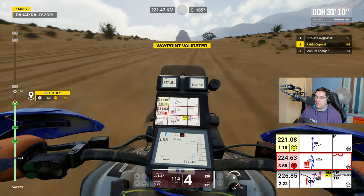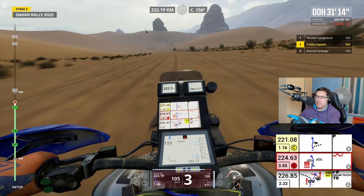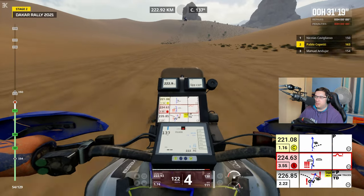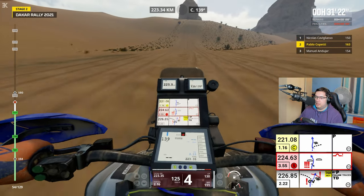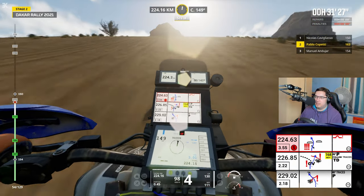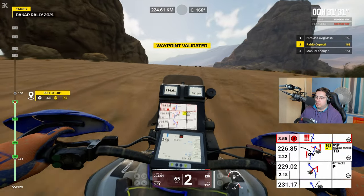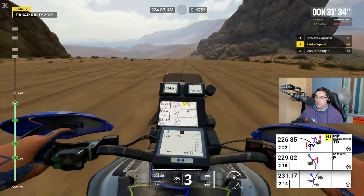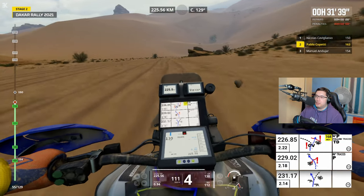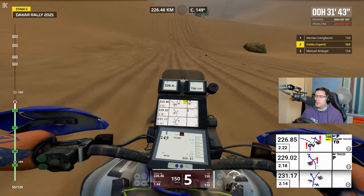Still going straight. Yeah, there they are, they're going to the next waypoint now between those rocks. See, we're only a couple of kilometers behind them. Nice having a target, to be honest. Like a nice visual target as well. So yeah, looks like we pulled away from Manuel as well. Looks like we're leaving tracks and following some traces. Trying to spot Nicholas, there they are up there.